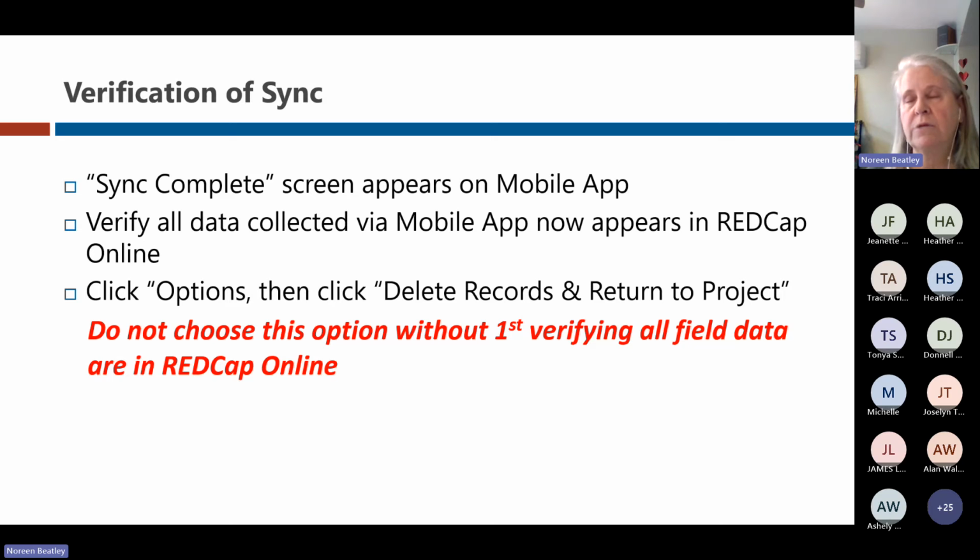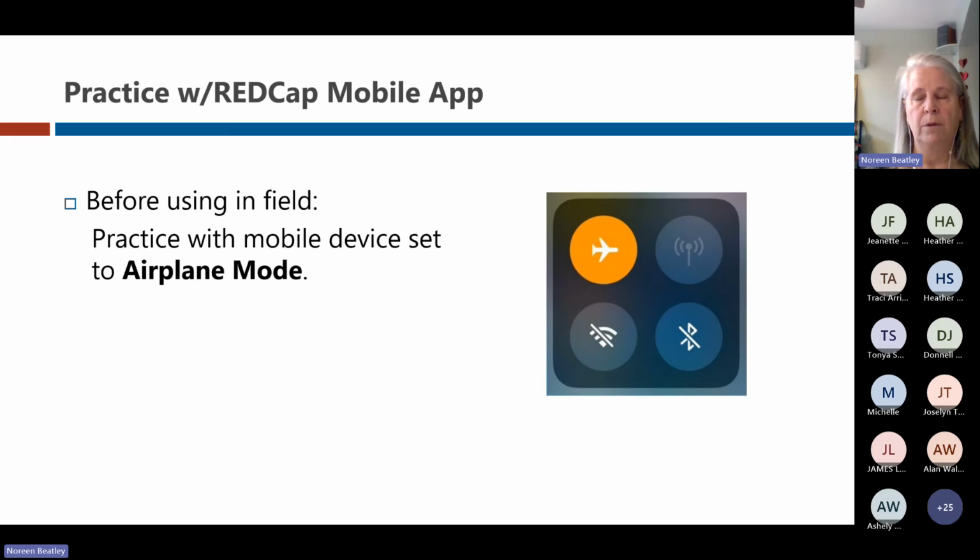Do that before you delete any records off the mobile app. Otherwise, you lose everything. Because if you delete it off the mobile app, it is not saved anywhere else. So this is a really important tool. Okay.